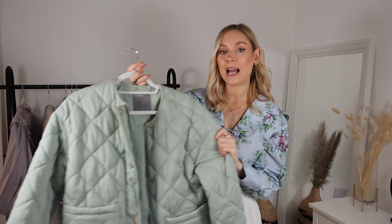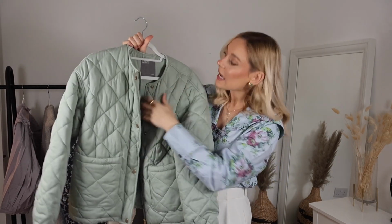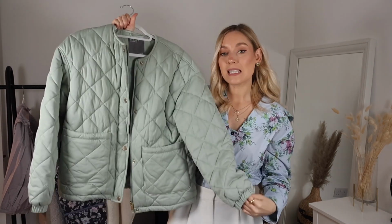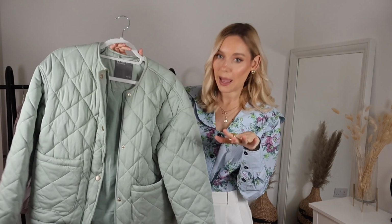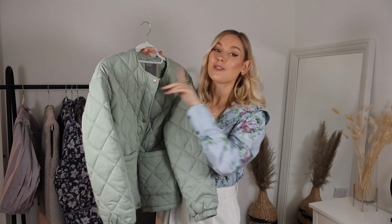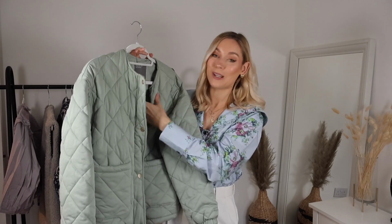Another way I have been adding a bit of colour in the winter is by wearing this coat. This is actually from Matalan and I bought this in the sale a year ago. So I got this for like £10, which is ridiculous. So definitely go and check out the sales if you're looking for new things.